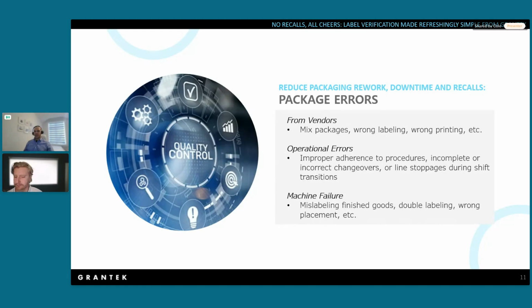And then the third one is machine failure. Sometimes we have labelers or cartoners that can fail, and then your package is out the door without a proper label or proper barcode that can identify your packaging in the market. Mislabeling finished goods, double labeling, wrong placement, etc. are some of the examples we have here. And we see a lot of cases where an inspection system is installed for one purpose around machine failures, but soon they realize there are other purposes the same vision system can be used for, whether it be to detect mislabeling and things like that. Just something else to note there.